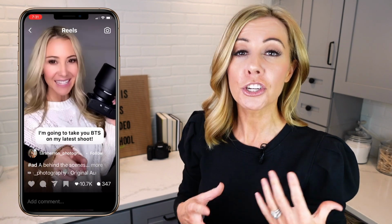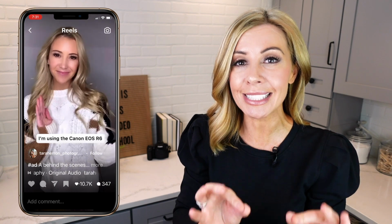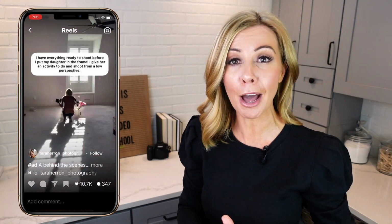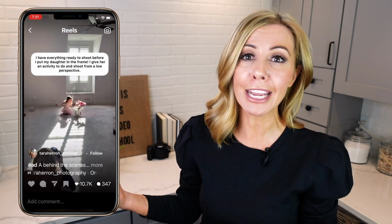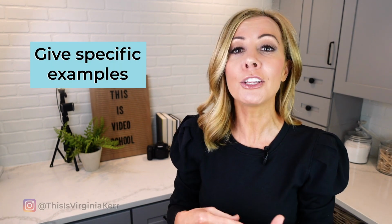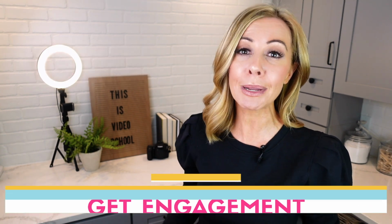Going back to the photographer, she said she was going to give you behind the scenes secrets, and she gives you specifics of how she framed her shot, what she put in the shot, where she put her subject in the shot. Very specific, so you could turn around and you could model that. But if she was to just give you vague ideas about what she did, it wouldn't be exciting enough for you to want to go back to her account and learn more from her. So, for instance, if you tell someone, hey, you need to get more engagement on your videos if you want to get more views, then you should give specific examples of how they can do that. Which leads me to tip number 3.